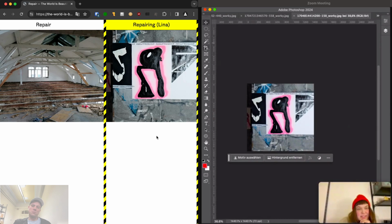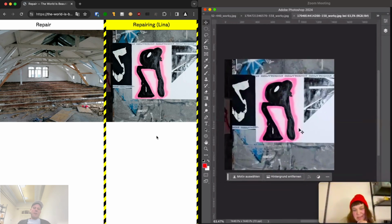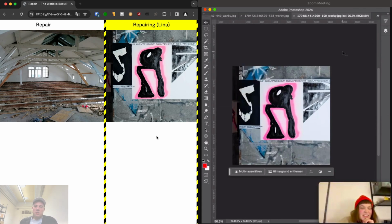I don't know what my first idea about that was. Do you have any ideas? Well, I have bad ideas tonight. I'm tired, but one simple idea would be to select everything around the posters and generate a new context. Okay, simple idea. But we can also expand the image and generate more posters. I mean, we could do both.